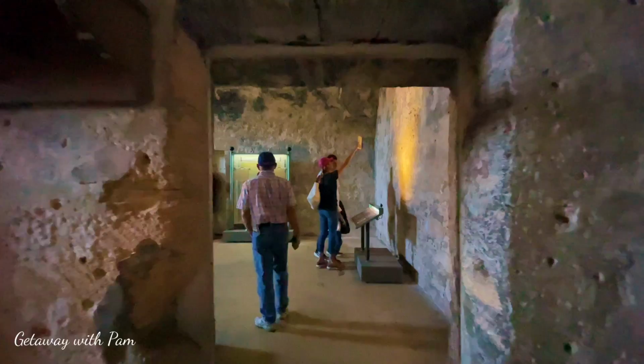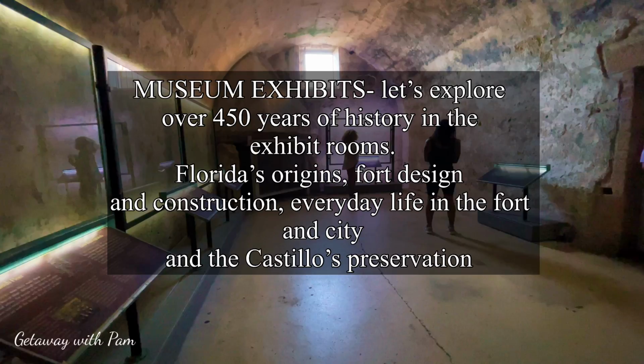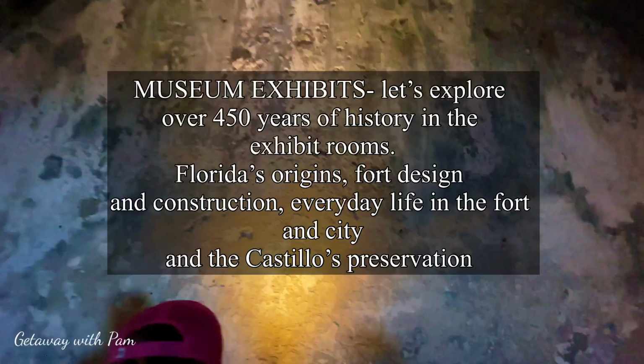We are going to explore the museum exhibits, over 450 years of history in the exhibit rooms: Florida's origins, fort designs and construction, everyday life in the fort and city, and the Castillo's preservation.